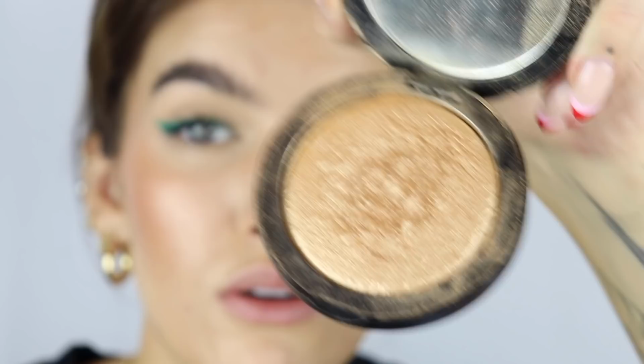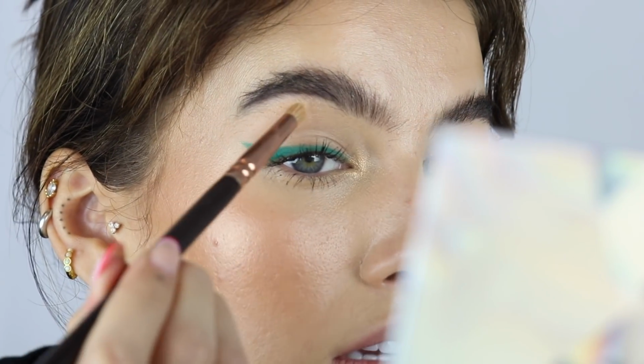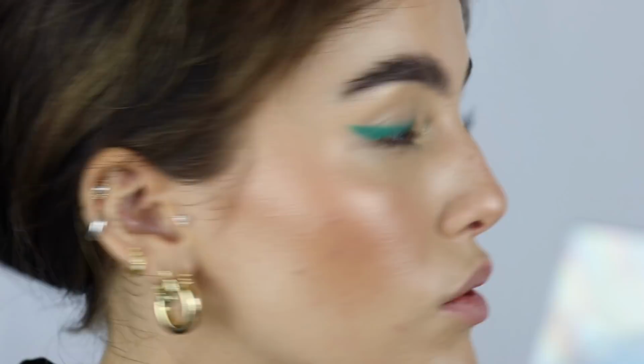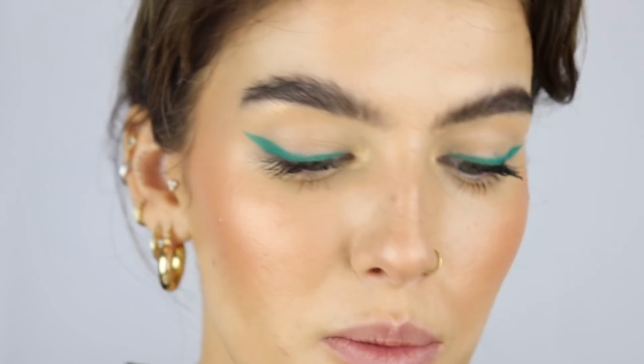Just going to highlight on the inner corner and underneath my brow bone with the Melt Cosmetics Gold Ore Highlight. Liner like really complements the gold tones as well. They look really nice together. All I can hear is delivery drivers, but none of them are mine, which is rude. Okay, there we go. So eyes are all done. Very simple. Just a really nice little pop of colour. So I'm going to go onto my lips now and then we'll be all done.